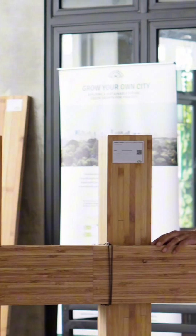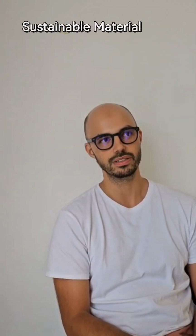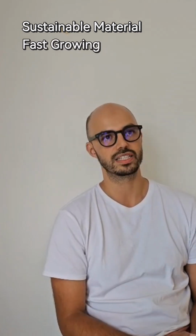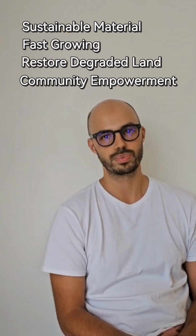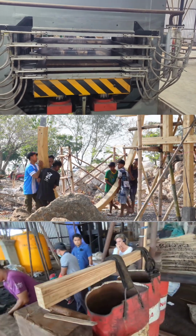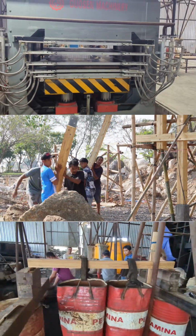And the pavilion is largely made out of laminate bamboo. And the reason we were interested in the laminate bamboo is it takes bamboo, which is such an amazing sustainable material. It grows so fast, it can restore degraded lands, you can source it from community co-ops here in Indonesia. And then we transform it into a manufactured product that is standardized, that is durable, and you can work with in a way similar to wood.